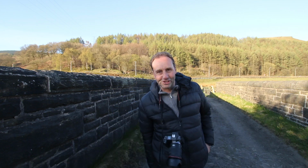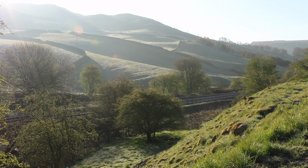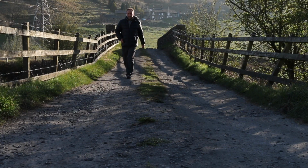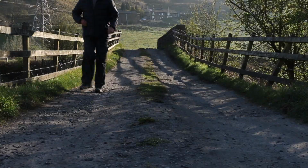If you don't know me, I'm Andrew, and one of my passions is railway photography. So I come out on locations such as this, and what a fine morning it's turning out to be in the Pennines. Now, before I go exploring somewhere else, there's a unit coming down from Blackburn to Manchester, and that'll make a nice shot in this early morning sunshine. So I'll get set up here, and then let's see where we can get to.